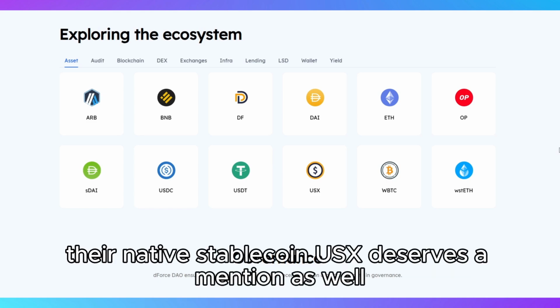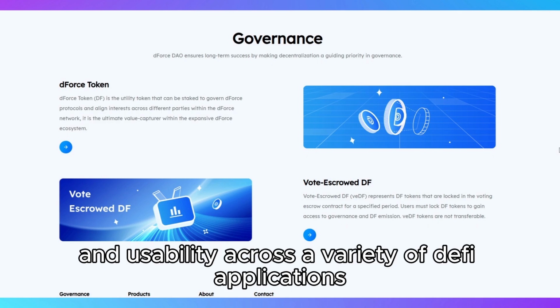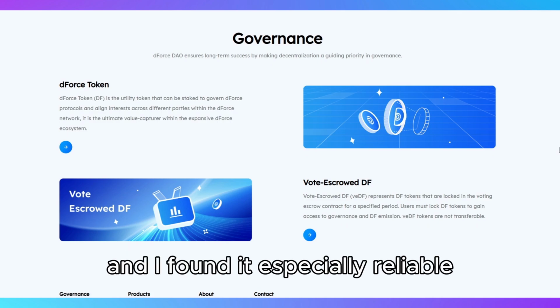Their native stablecoin, USX, deserves a mention as well. It's algorithmically designed, ensuring stability and usability across a variety of DeFi applications, and I found it especially reliable for cross-platform transactions.